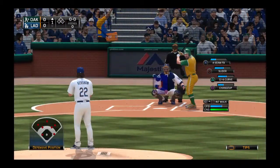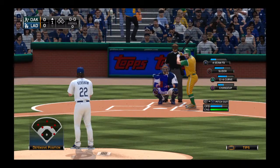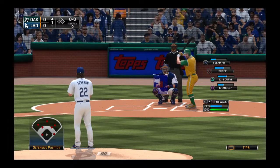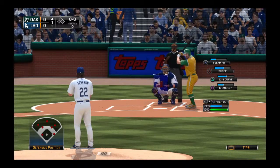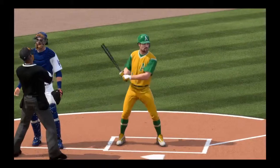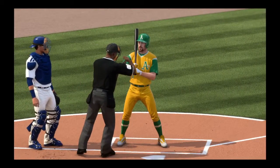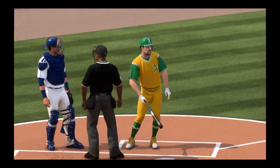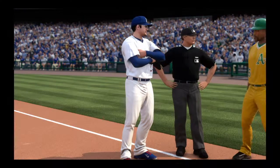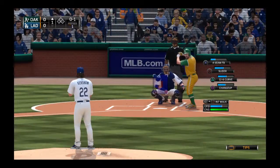Billy Burns will step to the plate now as we're ready to get this one underway. Leading off the afternoon for Oakland, center fielder Billy Burns. Underway at the ballpark this afternoon as the first pitch is in there for strike one.